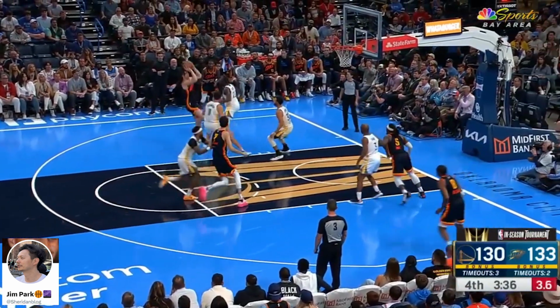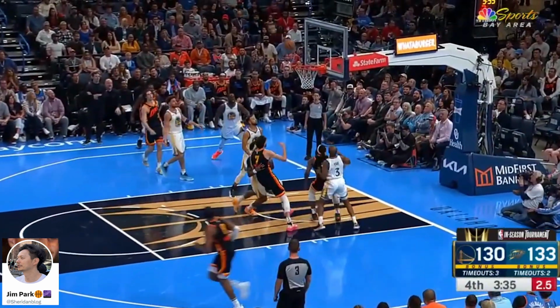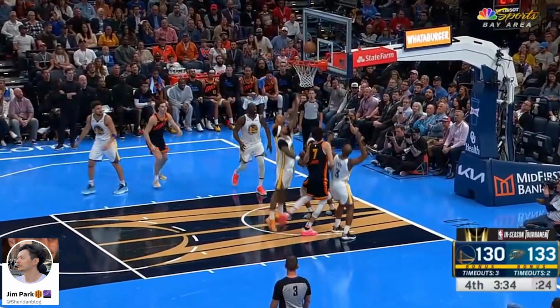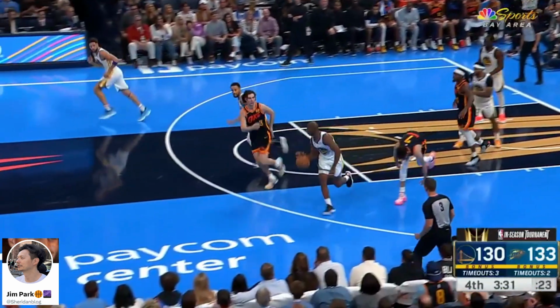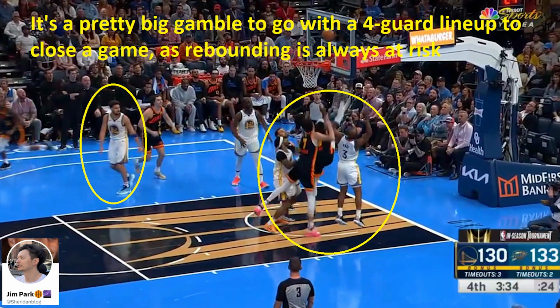Dort is too big for CP3 and easily gets in front of him for an offensive rebound, but somehow tips the ball rather than grabbing it, allowing CP to recover and grab the loose rebound. Warriors are taking a wild gamble with this 4-guard lineup stuff to close the game.